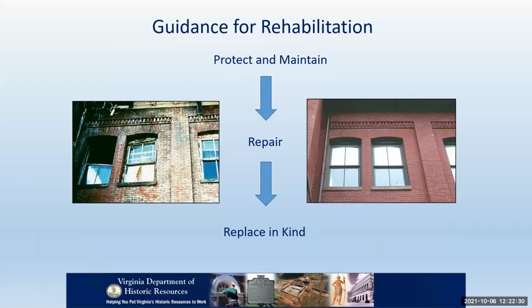And so the guidance for rehabilitation begins with the least amount of intervention, with the recommendation to protect and maintain historic features. This may include ensuring that historic windows are painted or protected from damage during construction or vandalism if a building is to remain vacant for a time.